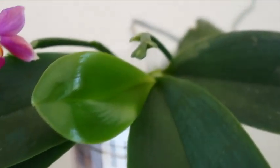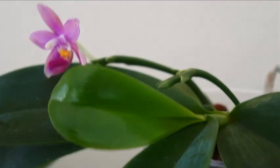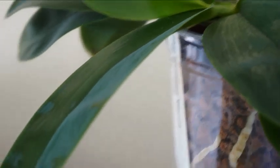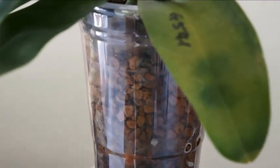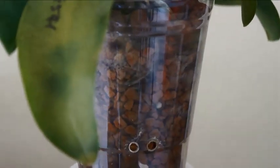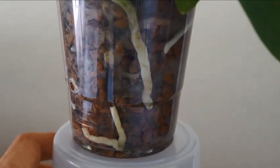The other one that we're gonna look at in a couple minutes went through root rot issues in semi-hydro, so I unpotted it and used water culture to nurse it back to a point where I think I could then repot it back into semi-hydro. So that's exactly the kind of progression or steps I did, right?